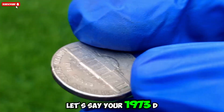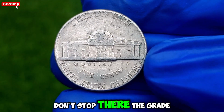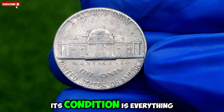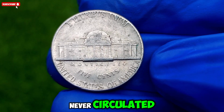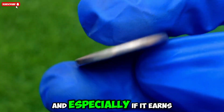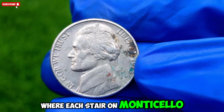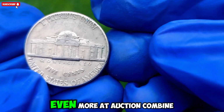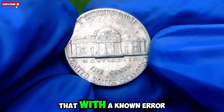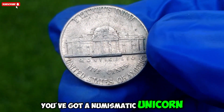Let's say your 1973 D nickel isn't an error coin. Don't stop there. The grade of your coin, its condition, is everything. If it's in mint state, never circulated, untouched by time, and especially if it earns the elite full steps grade, where each stair on Monticello is visibly sharp and unbroken, it could fetch tens of thousands, even more at auction. Combine that with a known error, and you've got something beyond rare. You've got a numismatic unicorn.